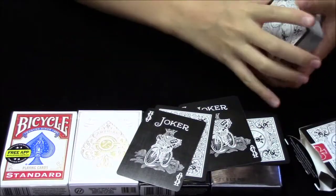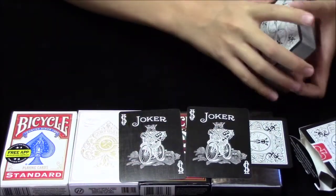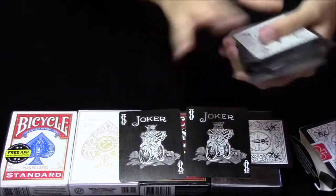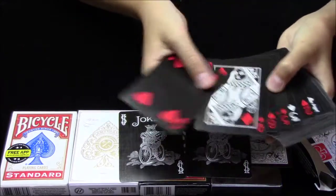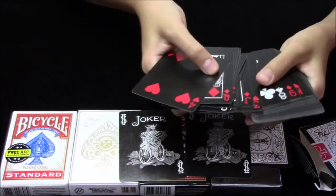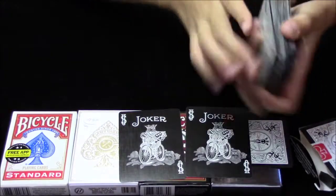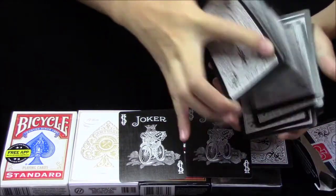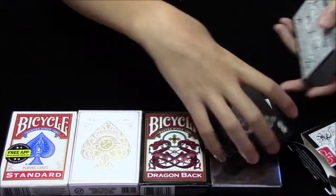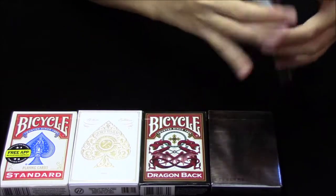And 2 eidetic Jokers is definitely something that I really like to see in a deck, 2 Jokers exactly the same. Now the back design I believe is really, really nice, and the pips are very cool, and they are similar to the Black Ghost in many ways, but here I believe the red is more blood red than in the Ghosts. And the handling is just very, very nice on this deck. I have no complaints here, and this is definitely my number 6 choice for most favorite decks of playing cards.